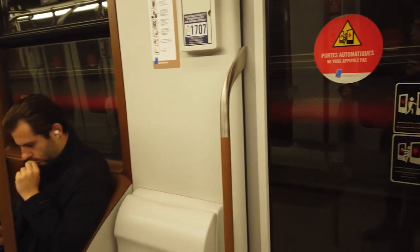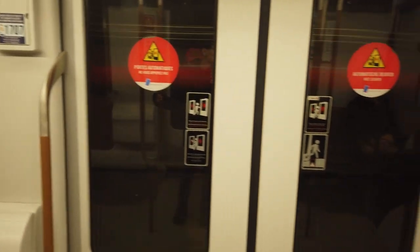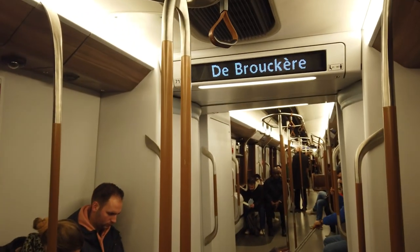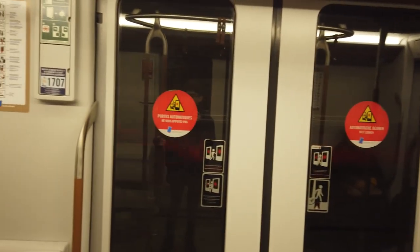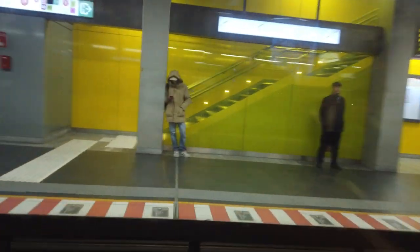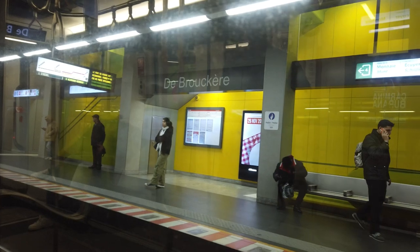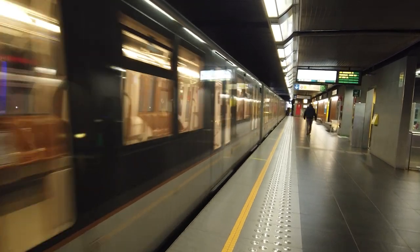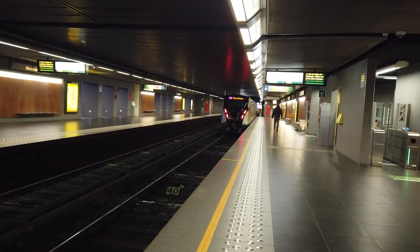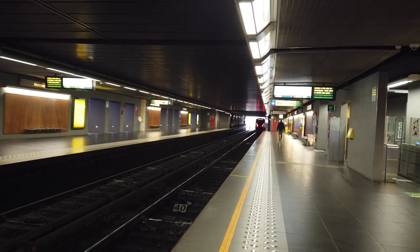De Brouckère. Aansluiting premetro. Correspondance premetro. Premetro connection. Premetro, those are the lines 3 and 4, the sort of tram lines that run underground, like in New York. We'll go on those later. De Brouckère. Off goes our train. This is a terminus station. I think the train's going to do a little thing in the siding or something like that.